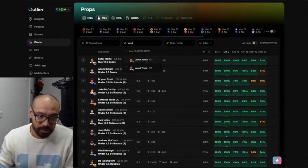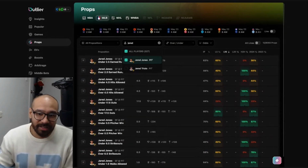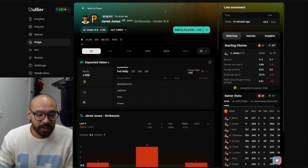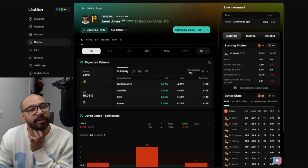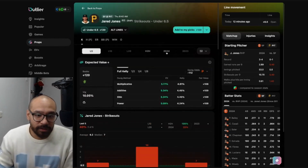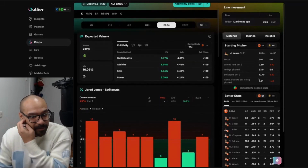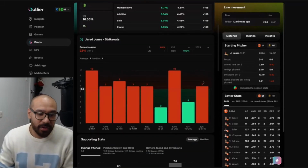Jared Jones. So it's Pittsburgh versus San Fran. We're looking at under 7.5 strikeouts. Let's take a look. All right. So the line's at 6.5 for plus money. 7.5, obviously a much better hit rate, but you're probably looking at minus 120-ish if you can get it. So let's take a look. So he's gone under in only 2 out of 9 games this season.